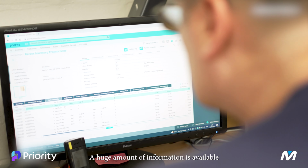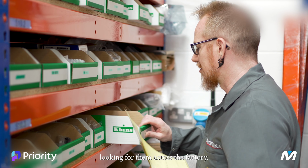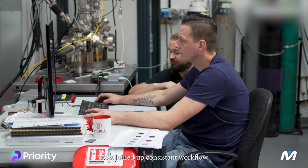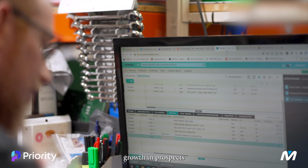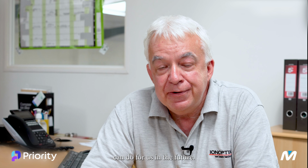A huge amount of information is available with just a few clicks of the mouse. We can actually find parts in seconds rather than spend hours looking for them across the factory. We've now fully integrated our sales, purchasing and accounting functions into Priority, getting everything in the same place with a joined up, consistent workflow. Our business is seeing significant growth in prospects, which we can keep track of via the CRM module. We look forward to seeing what Priority can do for us in the future.